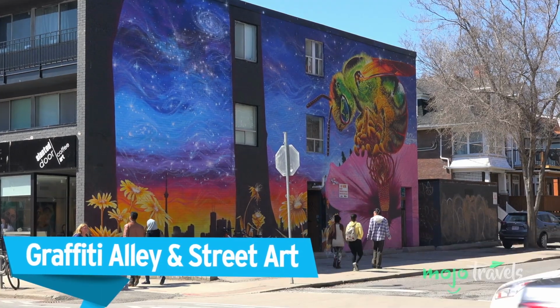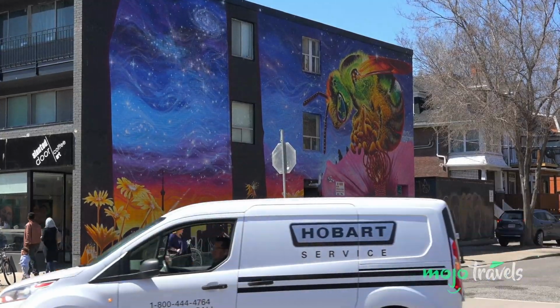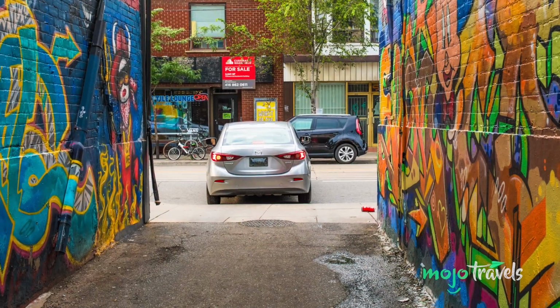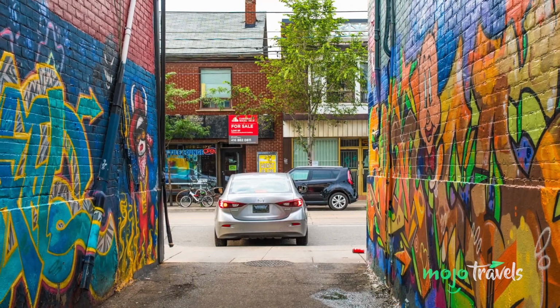Graffiti Alley. Regardless of your stance on graffiti, you can't help but appreciate the talent on display in this city. One of the best places to see a showcase of local artwork is Toronto's aptly named Graffiti Alley.